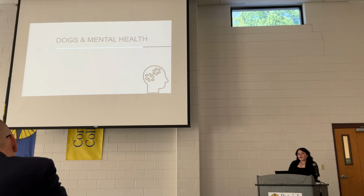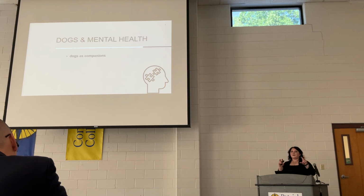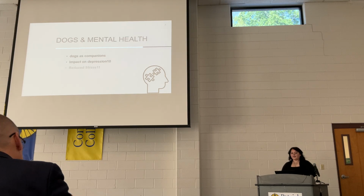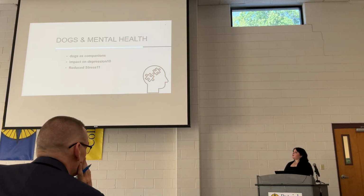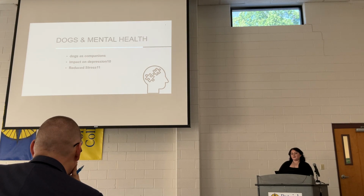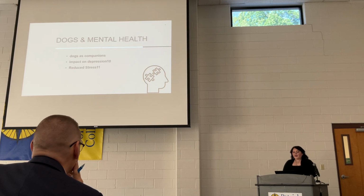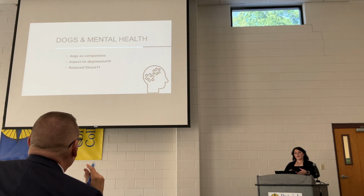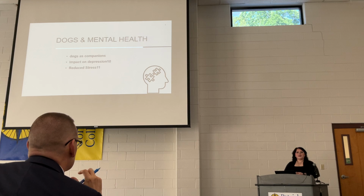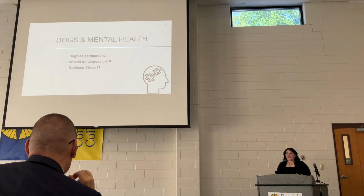So, dogs and mental health. Dogs are a companion. You hear "man's best friend" all the time when they're talking about dogs. They have a long history of loyalty and companionship for humans, but they also have an impact on depression. There was a study that found 39.9% of people in this study were depressed. 17.7% of them had pets, and they found that those living with pets had a 1.17 times higher chance to not have as many depressive symptoms or depressive mood swings as someone who did not have pets.